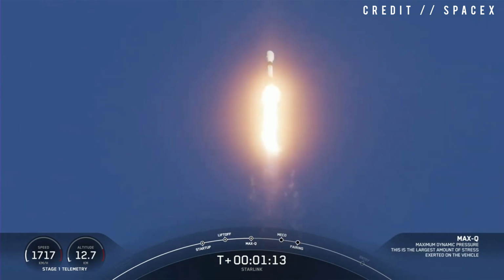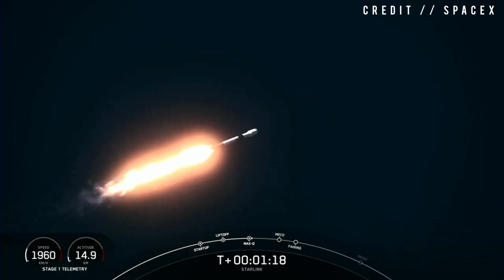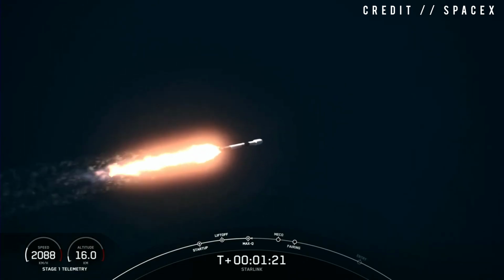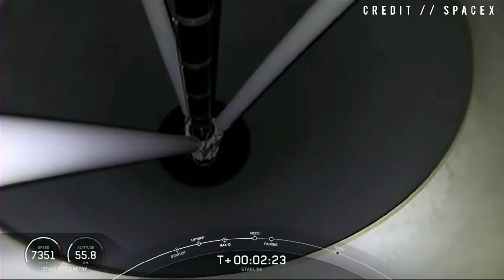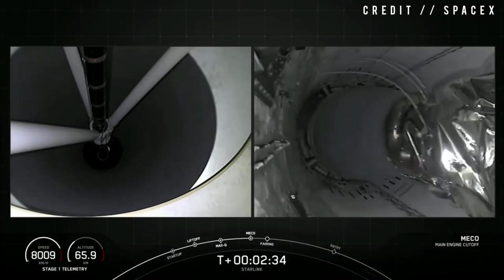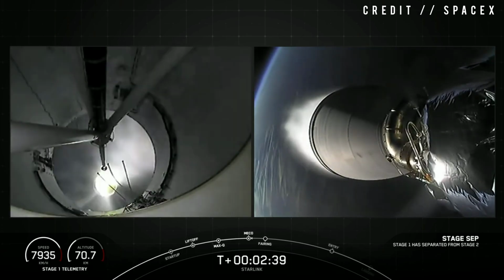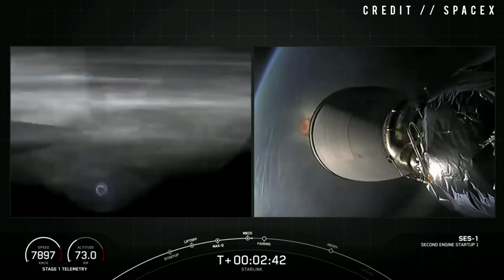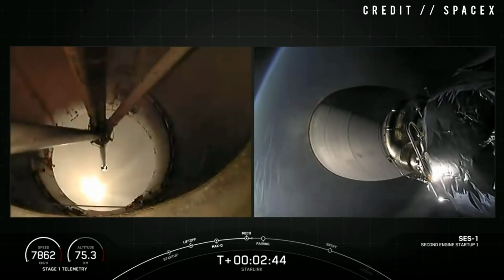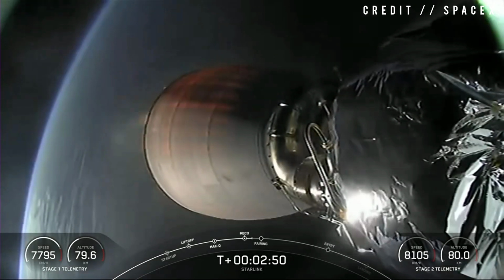Max Q. Max Q is the period of maximum dynamic pressure on the vehicle that it will experience during flight due to the forces of thrust, gravity, and atmospheric pressure. We go. Stage separation confirmed. And ignition. So we just heard confirmation for successful main engine cutoff, stage separation, and second engine start 1, which you can see on your screen now.